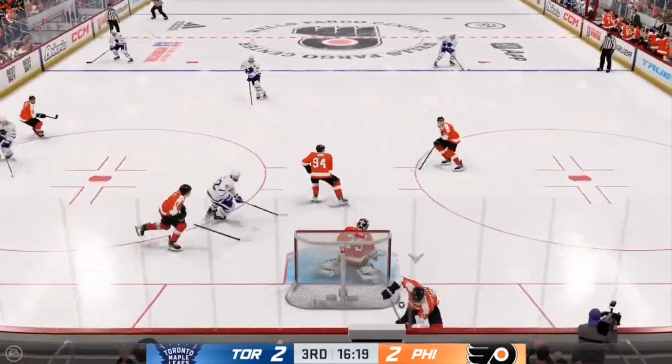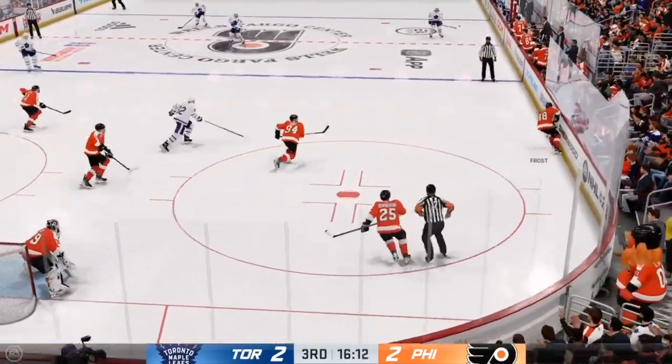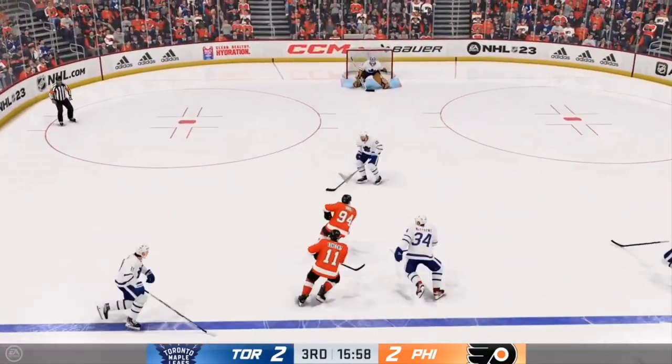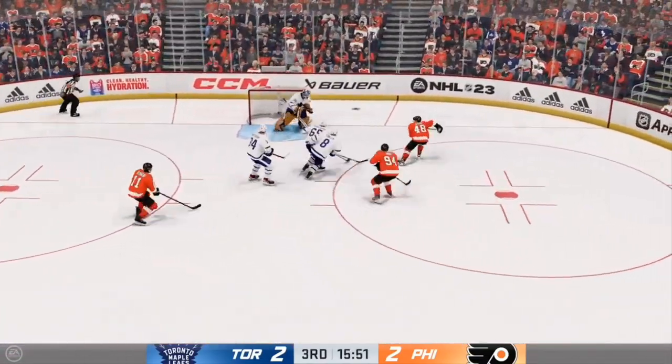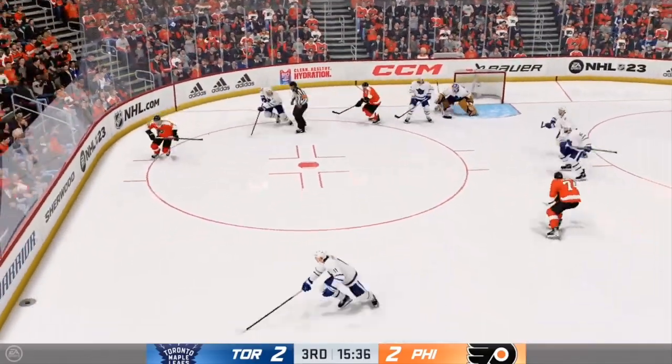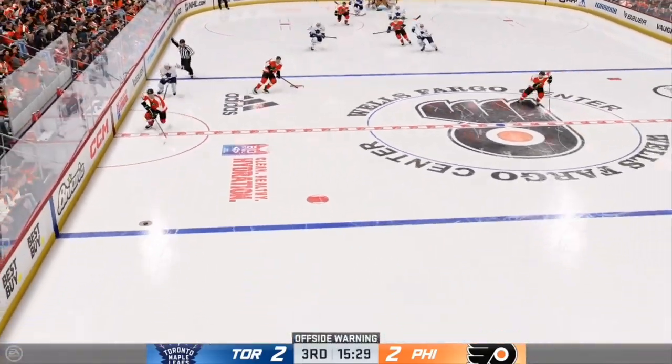You can't really aim it. You're just trying to get it on the net, change the direction. How hard is that trying on those tips? Well, I always found it kind of easy to tip it. The problem is the defenseman's not making it very comfortable in there. Fantastic save! High-quality chance, high-quality save.